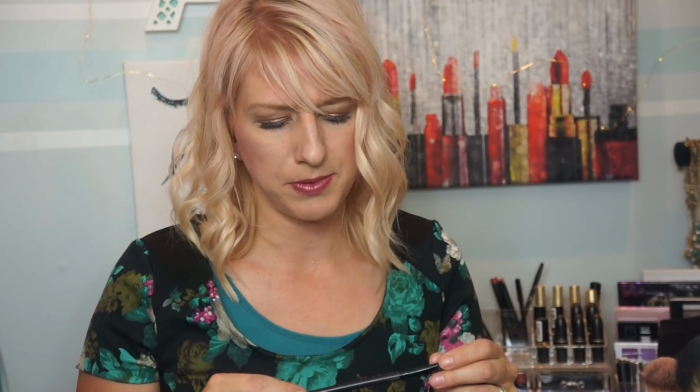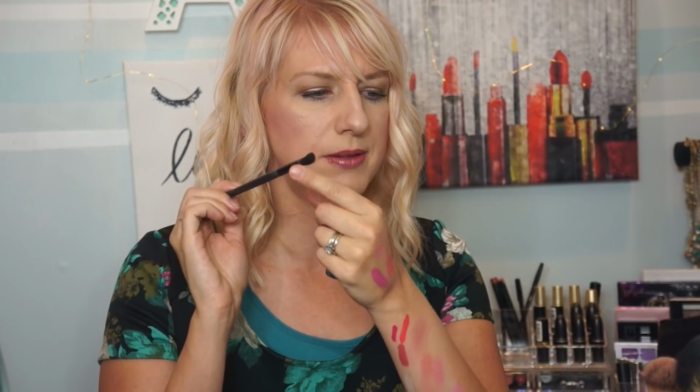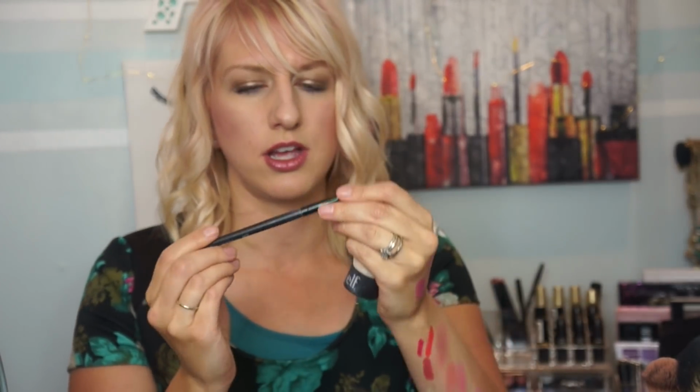So for brushes, I really like a lot of the e.l.f. brushes, especially the ones that are the little step up, like the studio brushes. This blending brush is very similar to ones that are very expensive. It's kind of the wide one, but it's thin on the side. This one is a great one. I wish I had 20 more of these so I wouldn't have to wash them all the time. And also their kabuki brush is really nice, but I have not tried any of their more luxury brushes. Those ones are kind of my favorites as far as that studio brush line goes.